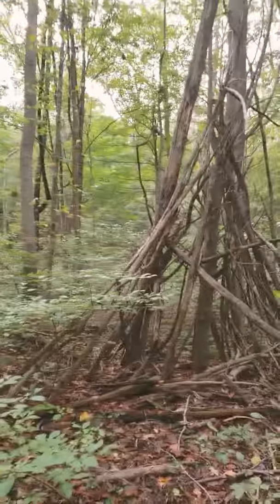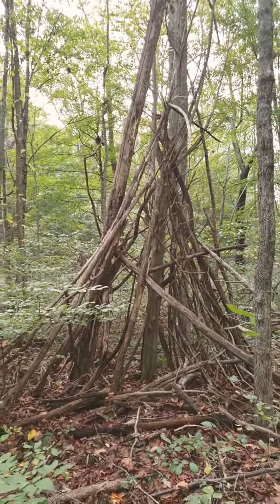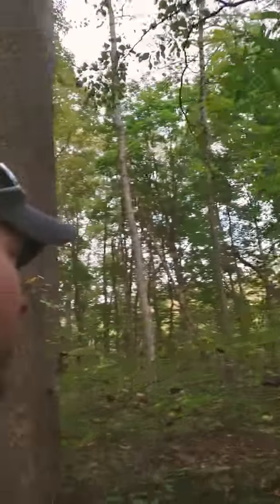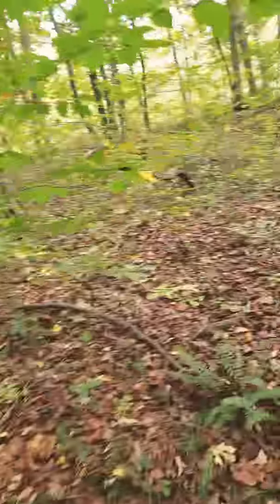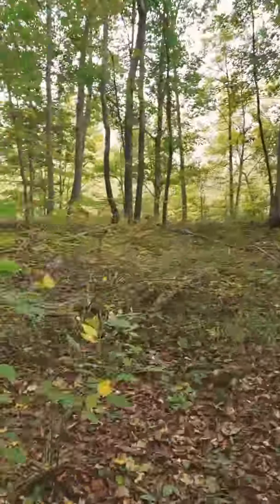Maybe this is a mating shack, you know? Maybe this is where their big male says, that's how big I am, that's how strong I am, that's how protective I am, powerful I am, great hunter, looking for a mate. Yeah, good signs, all of it. Incredible structure back in here in Kentucky.